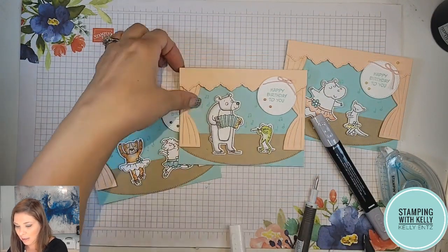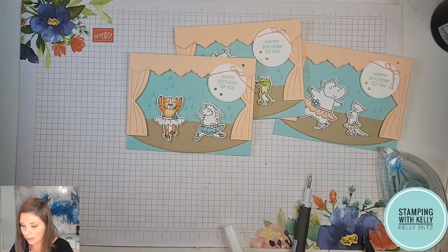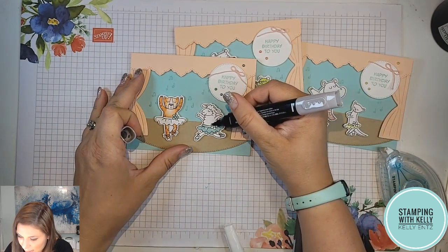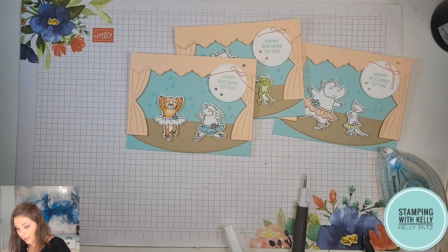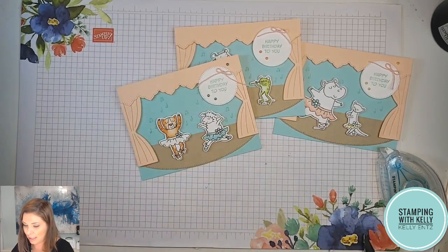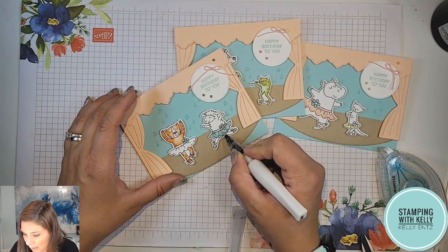I might do that on, what should I do? On this little lamb's flower, maybe I'll do that. I don't have any other color out than gray, but this will have a nice cute little gray flower on there. There we go. I love this designer series paper. You could really go to town with coloring it. Some of the coloring is there and it's perfect just the way that it is, or you can just take it up a notch. So again, coming in and going to do a little tutu coloring.